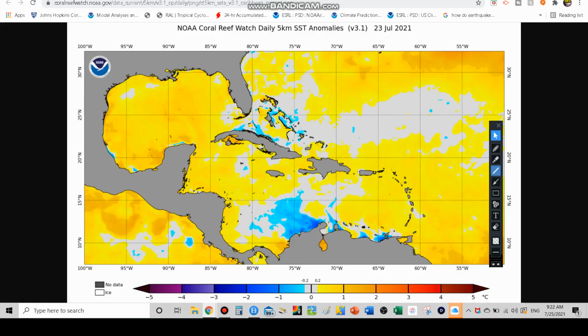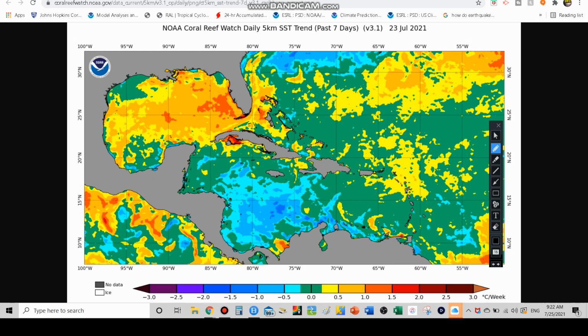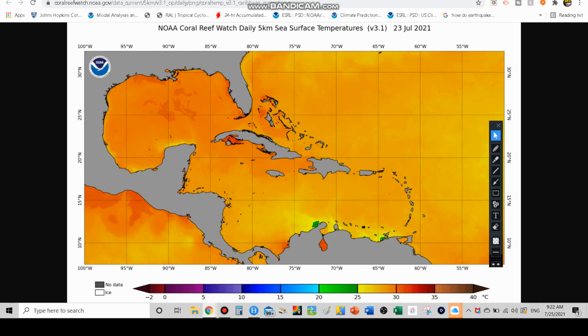So now, with that said, let's look at the sea surface temperature anomalies. Again, off the coast of Florida, we are above average. And if we look at the trends, look at the Gulf, for example. The Gulf has just exploded in the past 7 days. We're talking about anywhere from 1 to as much as 1.5 to 2 degrees Celsius in the past week. But even still, east coast of Florida, you guys have definitely warmed up as well. And look at the sea surface temperatures. Very warm water here. This is like your 87-degree water in the central Gulf on the west coast of Florida. But even where the storm is right here, 85 degrees Fahrenheit is still pretty warm.